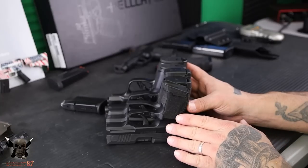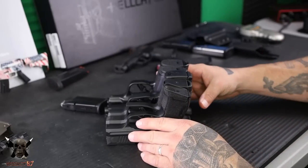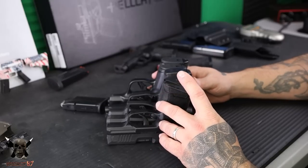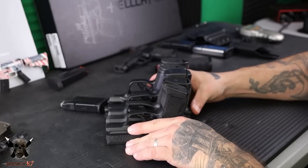But the P365 is definitely the shortest. And when it comes to inside the waistband carry, this is what we're trying to conceal right here, the grip, all right? That's typically what it's going to print. So on paper, these two, the Taurus and the SIG, are going to be a little bit easier to carry, but you can see how minimal the difference is.